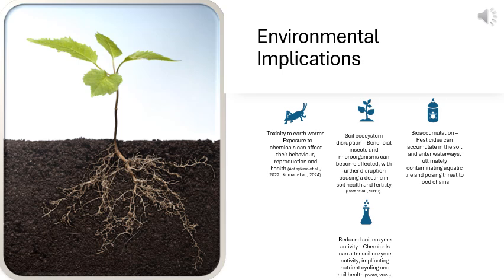While flea treatments provide direct benefits to animal welfare by controlling flea infestations, the environmental impact poses a significant challenge. There is a need for more research into safer, more environmentally friendly alternatives to traditional flea treatments, as well as policies that regulate chemical usage and promote sustainable alternatives.